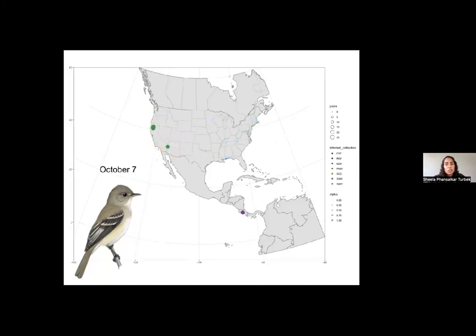And then you'll notice that there's this hole in the data from about October to November when samples weren't really being collected. And then in December, the interior west birds start to arrive in southern Mexico and Central America. And then finally, in mid-January, we see the appearance of that endangered southwestern subspecies on its wintering grounds in Nicaragua and Costa Rica. So just kind of another cool way to visualize the data.